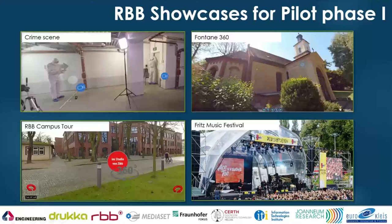So our interest was more in the immersive journalism area, and we would like to explore what we can do with such a technology to provide the audience a new experience. So at the beginning of the project, we had several interviews with editorial departments from TV as well as from radio stations from RBB that were interested in creating interactive pilots together with us. What you see here on the slide are just screenshots, not so impressive, but I will tell you something more. And after my presentation, Oliver will also present the pilot to give you more feeling of what we have done. So the crime scene as well as the RBB campus tour were developed together with editorial departments.